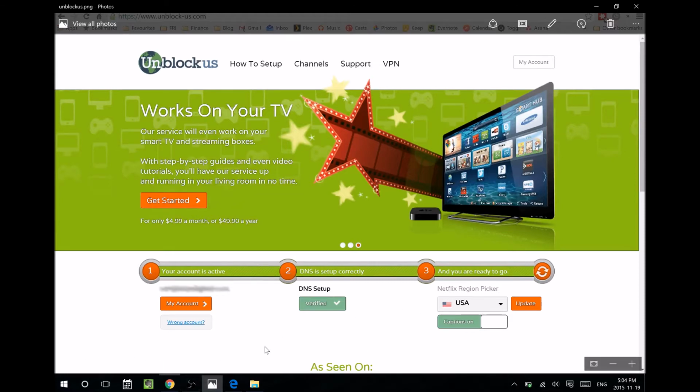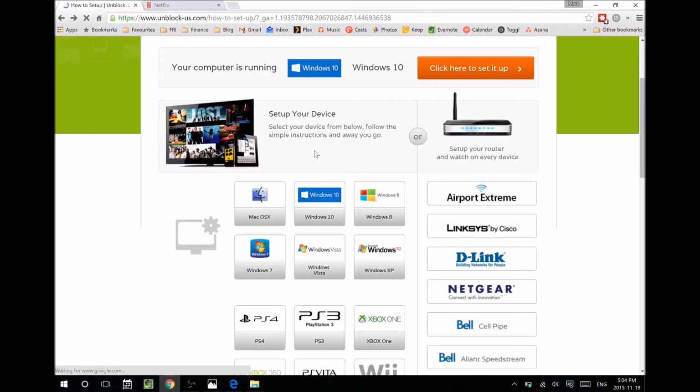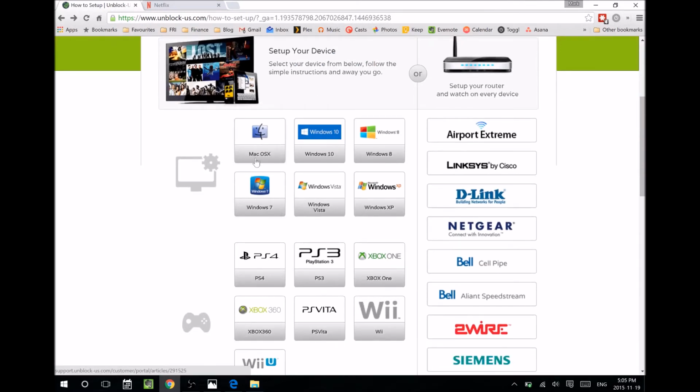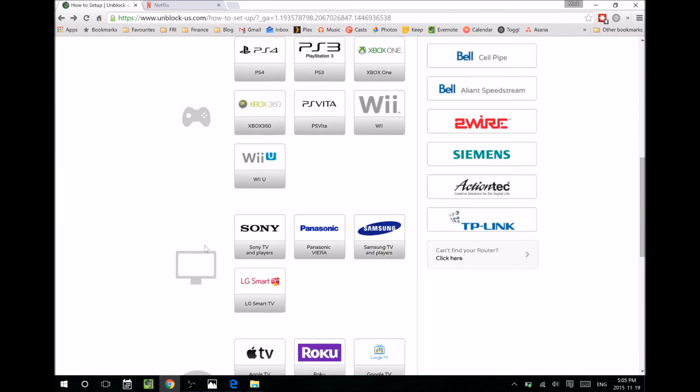So once you do set up your account, Unblock Us will actually send you a link to this page. Sorry, this is the Windows 10 one. They'll send you a link to this page, and it shows you all the different devices that this will work on, which is pretty much everything. So you can set it up on your Mac, your Windows has all the different versions of Windows here, your game console, your smart TV, or your set-top box.